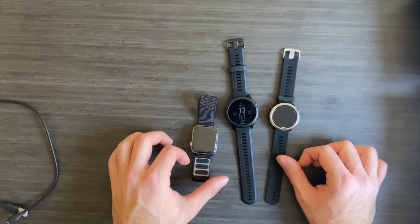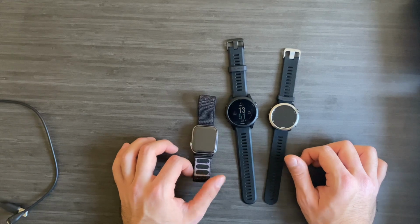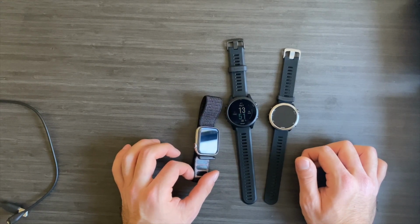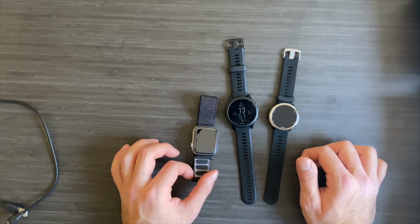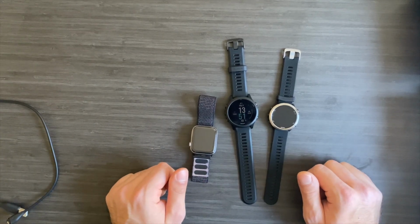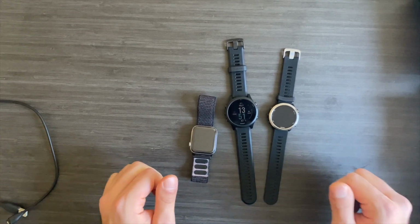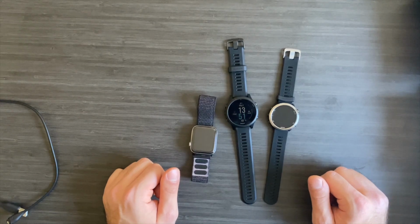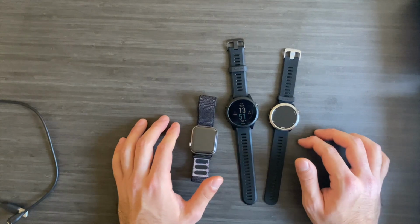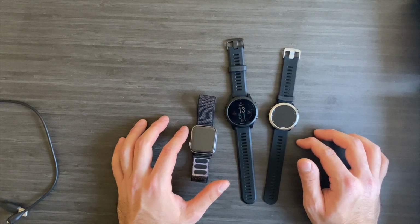In terms of Apple Watch, should you spring for the newest one? This one is not the newest one. This is the Series 5. There's a Series 6 out now as we record this, January 2021. Basically, this video is meant to be a little bit timeless, in the sense that it's more of an overall discussion on what kind of watches to get and what to look for. Anyway, we'll do a very brief overview of Apple Watch versus Garmin, right?